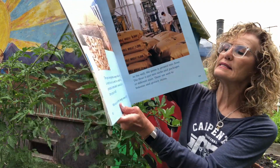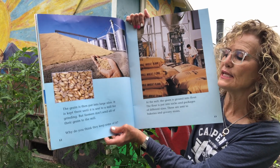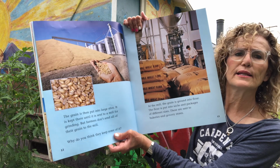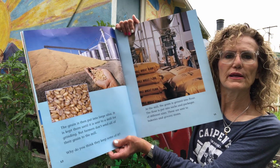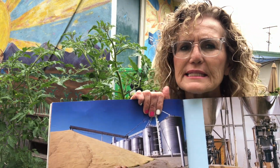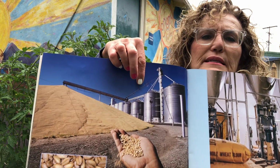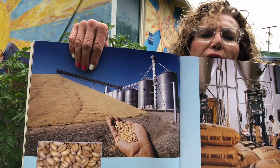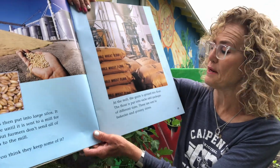The grain is then put into large silos. It is kept there until it is sent to a mill for grinding. But farmers don't send all of their grain to the mill. What do you think they do with some of it? Do you remember? Another name for grain is a seed. So don't you think they plant some of it? Here are these big silos. Wow, they're really big. And this is a huge pile of wheat seeds or wheat grain.